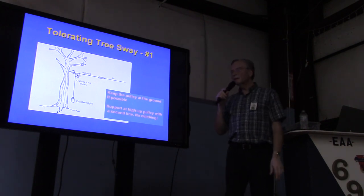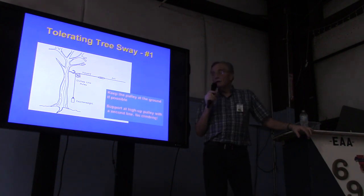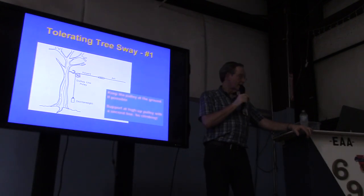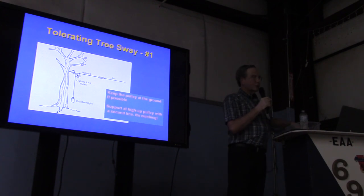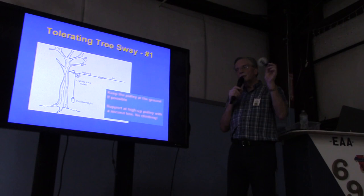So when they're going like that, you can have hundreds of pounds of force on the antenna. And so the easy way out of that is as is shown here, and that's straight out of the handbook too. Get yourself a cheap pulley. This is a clothesline pulley.